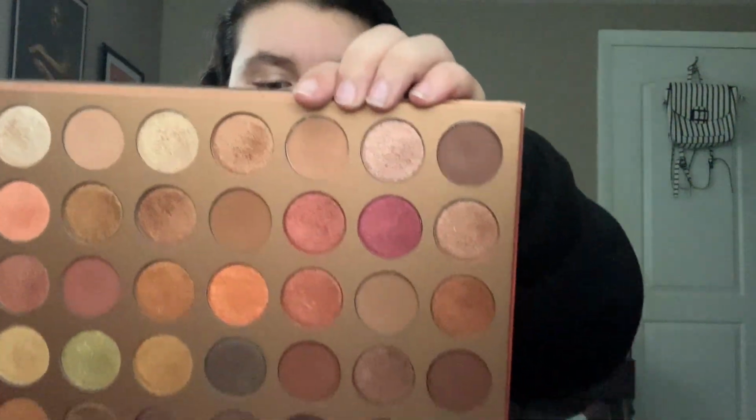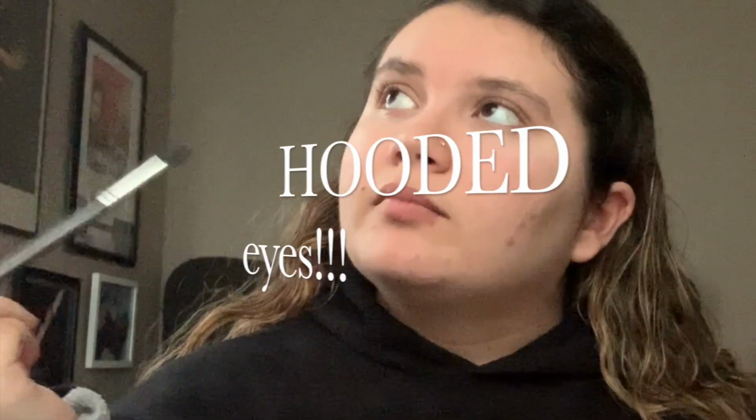After, I usually take this shade over here, which is called Deserted, and I also put that in my crease, but I put it above my crease because I have, what's it called? I'm forgetting the name. It's not Hooded Eyes. You know what I'm talking about though. Anyways, my point is I'm trying to create a crease.